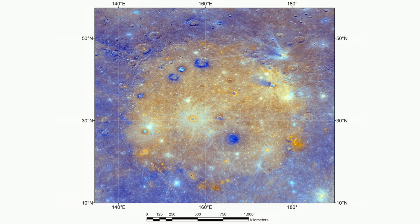OK, well, this is just to show what a fascinating place Mercury is. So I've got a series of 4 images where we just zoom in. OK, this is exaggerated colour. Mercury is not this colourful. The orange patch in the middle is just over 1,500 kilometres across, so just over 1,000 miles across. It's the biggest impact basin on Mercury.